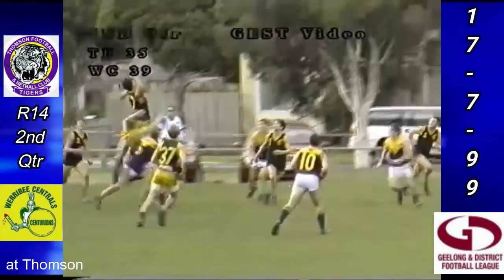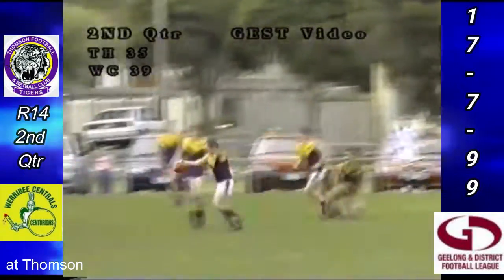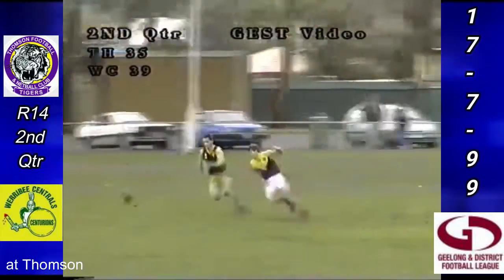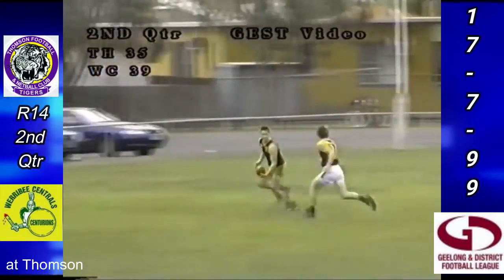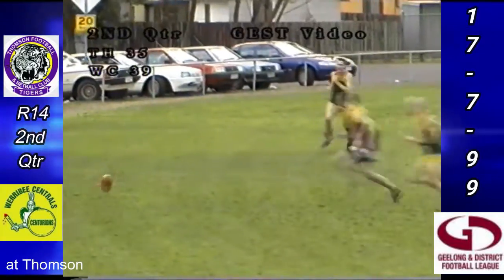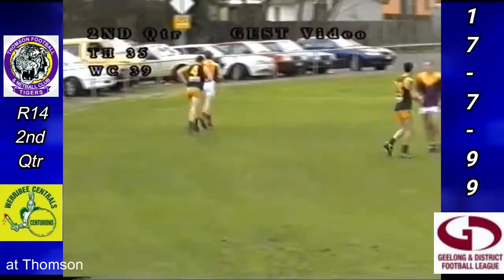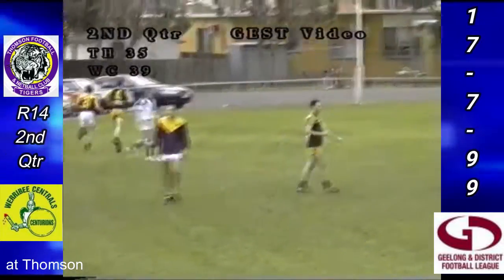Ball comes in centre wing, up high as Shembry. By gee, he can leap, but intercepted there by the Thomson players. Kick forward. They're just falling down up forward, Laurie, aren't they, Thomson, this quarter? Yes, Eric. The ball in the full forward position, and Werribee just take it away far too easily. They're doing well around the ground, but just not capitalising up forward.